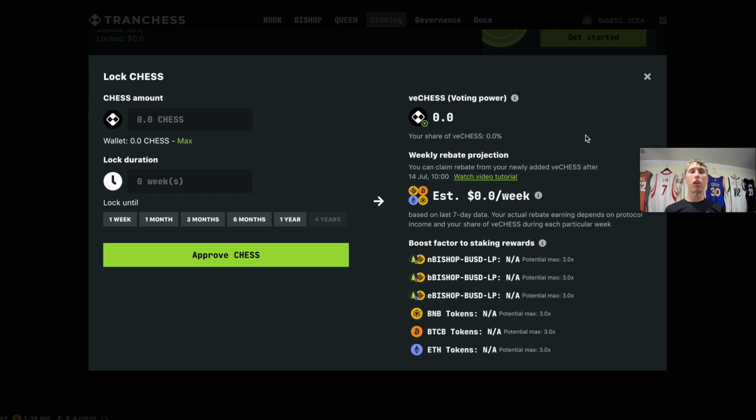So in this scenario, if I locked it for 3 months, my veCHESS token would be worth 0.25 veCHESS. So if I locked one CHESS, I would get 0.25 veCHESS. And if I locked it for 1 year, it would be a 1-to-1 ratio. It's similar to the Curve model.